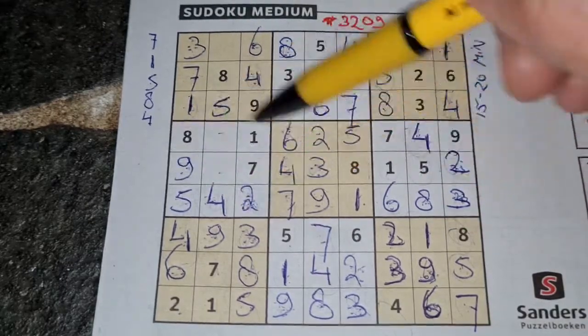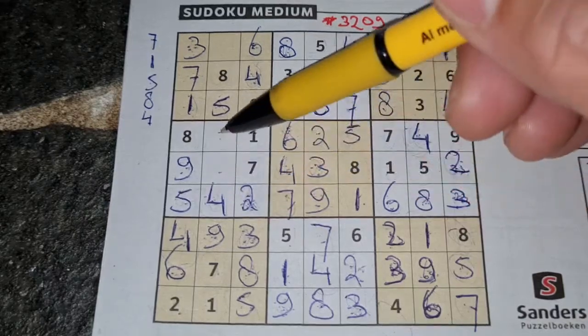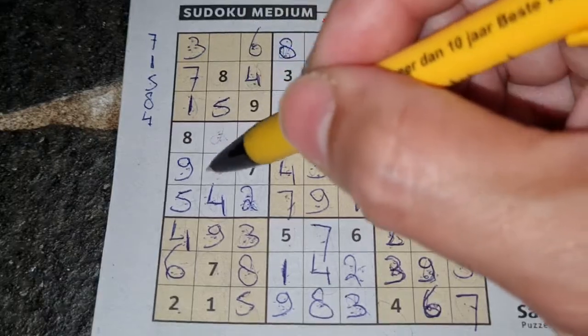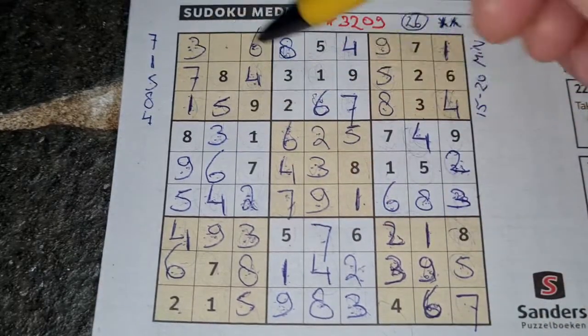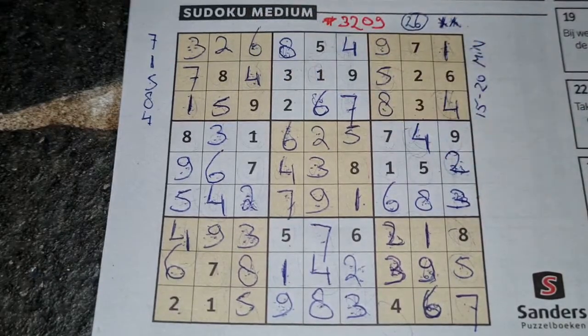2 numbers left in this big square for the numbers 1, 2. The 3 is missing. 4, 5, and the 6. 3 and the 6. We see there 6, no 6 there. 6 should be here. The 3 goes there. And the final number of this big square for the number 1, 2. Finish in 14 minutes. Alright.